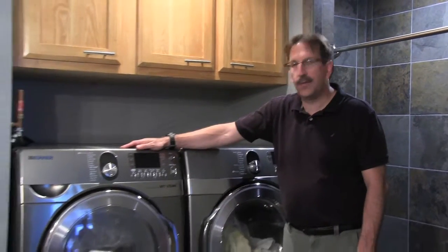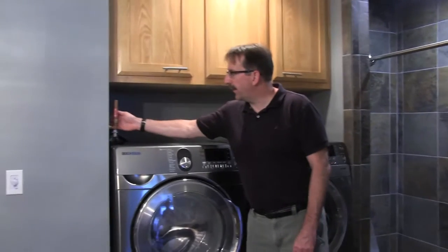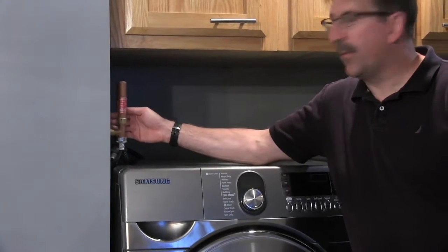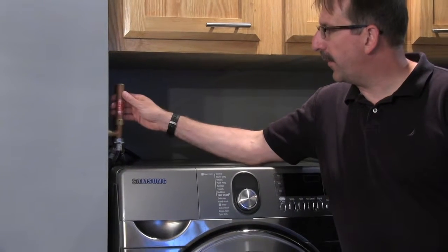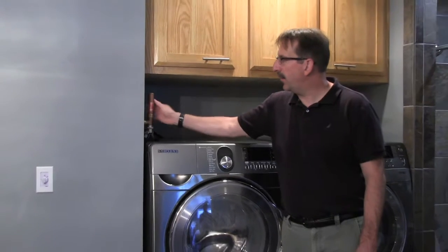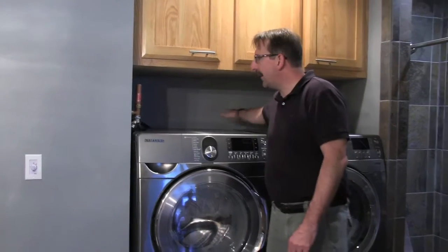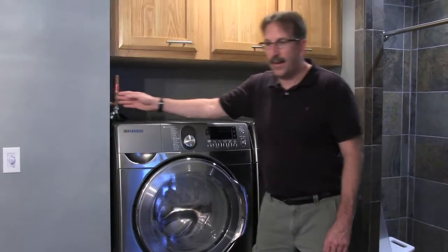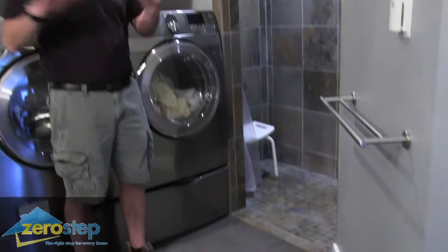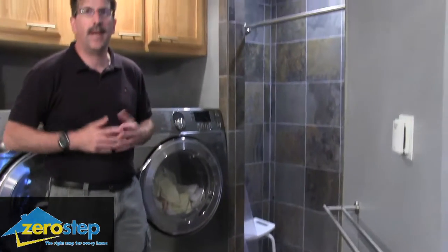We have high efficiency washer and dryers, and one of the other interesting things is we have a single throw shut-off valve for the hot and cold water for the washer and dryers, and it has to be within reachable distance for someone, not behind but on the side. And as we're in here, we have zero step throughout the house, meaning that it's set up for people if a disability ever happened in the future.